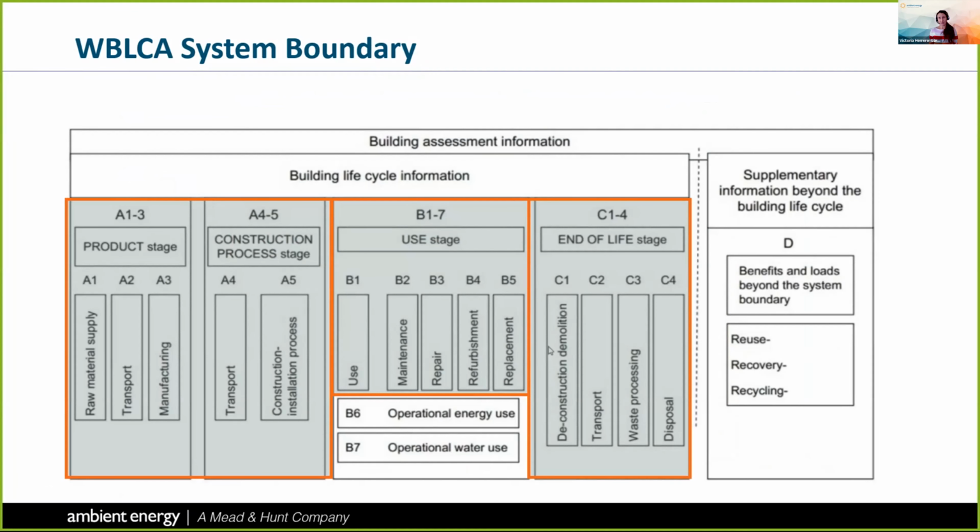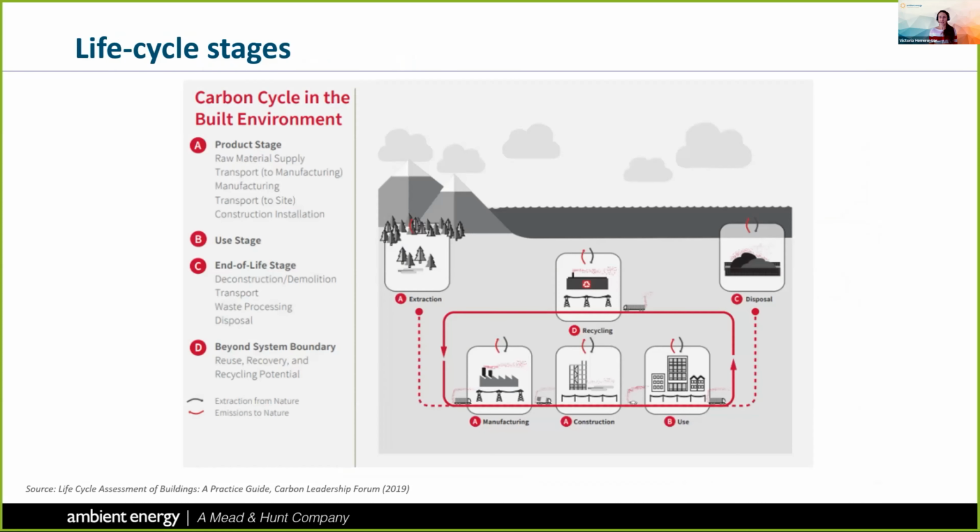The system boundary can be looked at in another way with the life cycle stages. So this will be A1 through C4. As you see, the operational energy use and the operational water use are outside of the system boundary for a whole building LCA, because it's only considering materials, not operational use, the operational carbon.